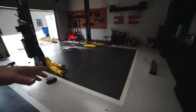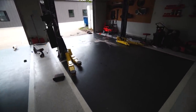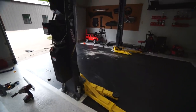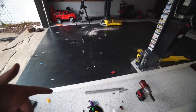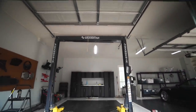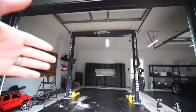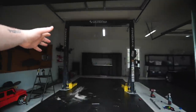I actually enjoyed working in this garage for the first time. I christened the house garage with the R32. I did three days' worth of work. Now I gotta take some Simple Green and clean this whole thing up so much. But it was kind of nostalgic working on this lift. This is the lift that kind of got me to where we are here, so it was super fun working on this.